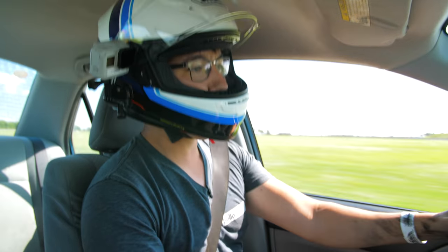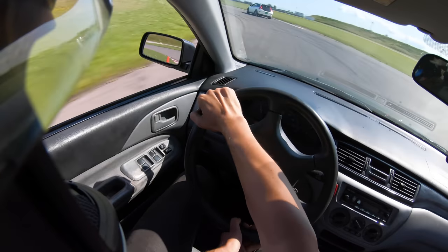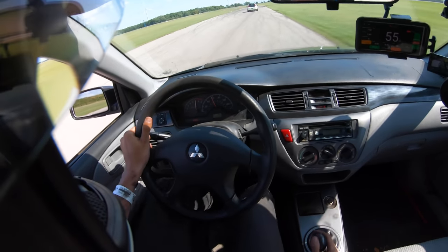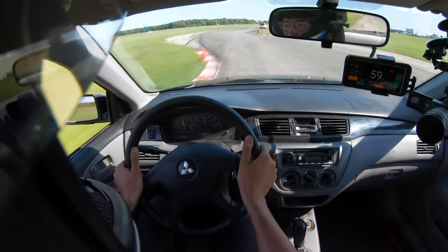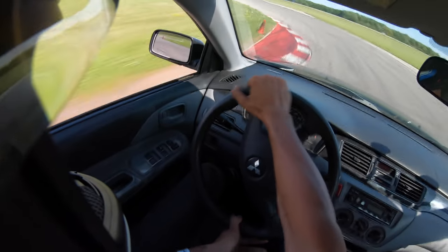Granted, I am trying to keep up with a Volvo, not exactly a Lamborghini. Whoa, this thing is so fun with these tires. You're just flat out. And there's no slippage from the front end. It's got so much grip.